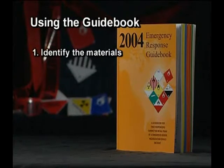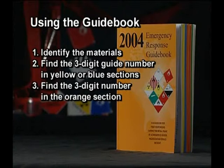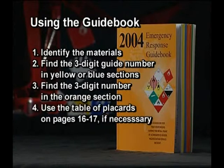First, locate the 4-digit UN number or shipping name of the material involved in the incident. Next, look up the materials in the guidebook. Use the yellow section if you have the 4-digit UN number. Use the blue section if you have the shipping name. You'll find the 3-digit guide number next to the material. Look up the 3-digit guide number in the orange section of the guidebook. Here you will find important information on the material's hazards, public safety, and emergency response.